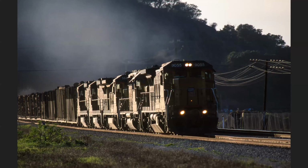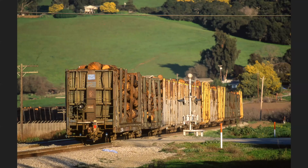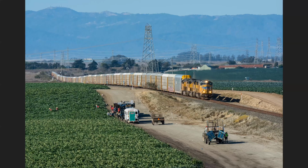But this was just amazing to see trains like this rolling through the Coast Subdivision. And this is in a little area called Aromas, which is a really beautiful, bucolic place with oak trees and rolling hills. And this is just about 3 miles west of where we live. This is Castroville, the artichoke capital of the world. And you can see all kinds of artichokes being picked over to the left. You can see the farm crews.